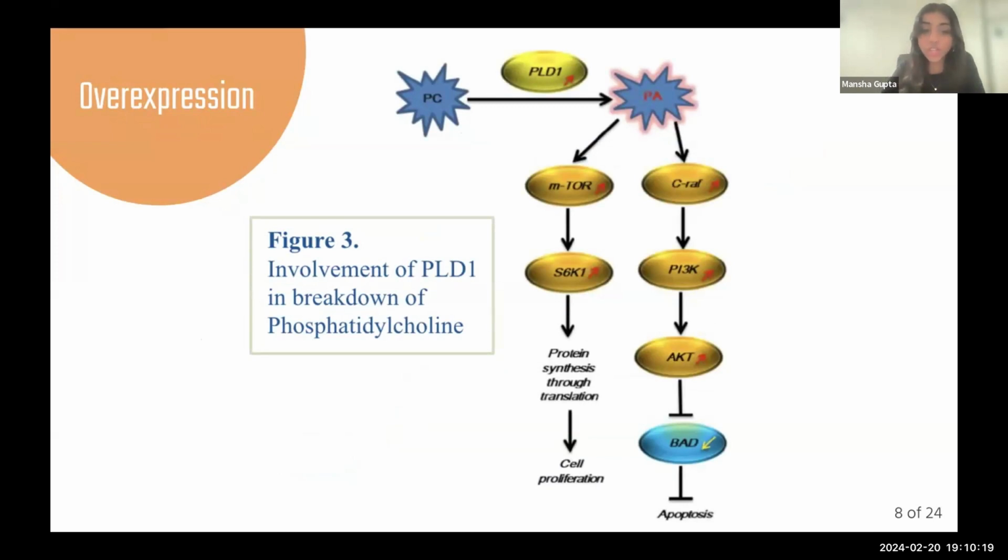And so here's the final question. How do we prevent the overabundance of PLD1 to inhibit anti-apoptotic functions and tumorigenesis within cancer patients? The goal of this project is to create a competitive PLD1 inhibitor that can halt phosphatidic acid overproduction and stop cancer at its root.